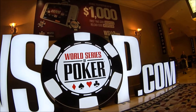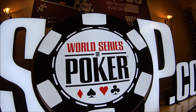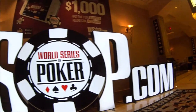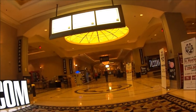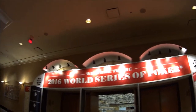And all the main tables have been moved to the Amazon room. But before we go to the Amazon room, I'd like to show you something, what the old room looks like. What I mean by the old room is how when the tournament started a month ago, they had it in this room here, and I'm going to show it to you. Yes, this was where the play has been going on for over a month, and now it's empty.